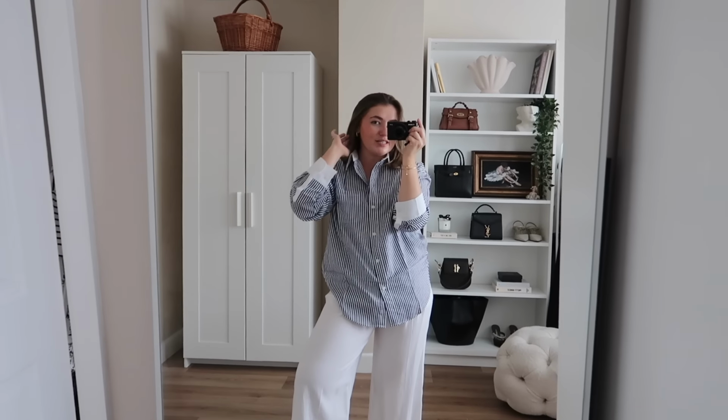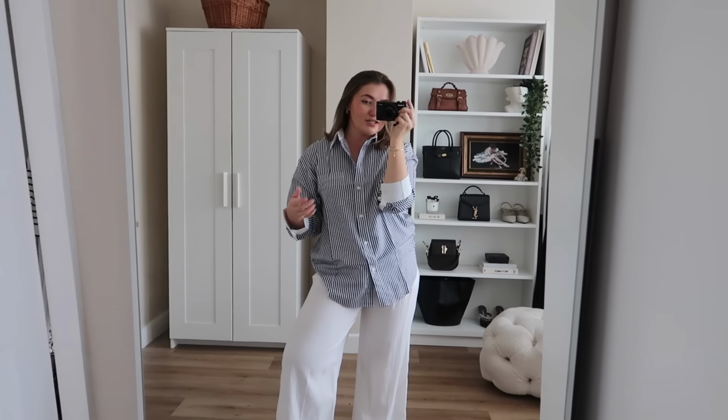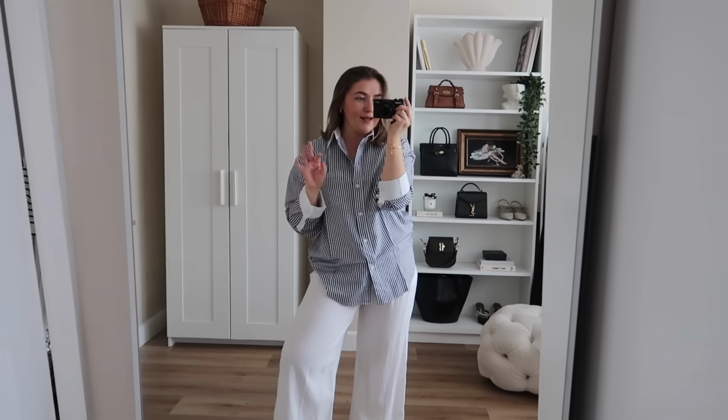So I deliberately sized down in this shirt because I'm finding at the moment these kinds of shirts are very oversized, and I don't want to look like I'm being overwhelmed in fabric. I want it to look very weekendy, very undone, like I've just thrown this on, so I went for a small in this one, and I think it fits so perfectly. So just bear that in mind if you are looking to order this, and if you're wanting to wear it like me, a bit more open, not tucked in, I think going down a size is the best decision.